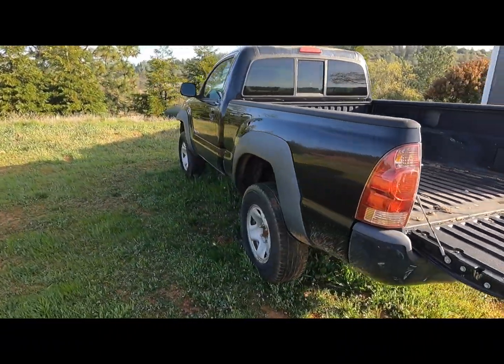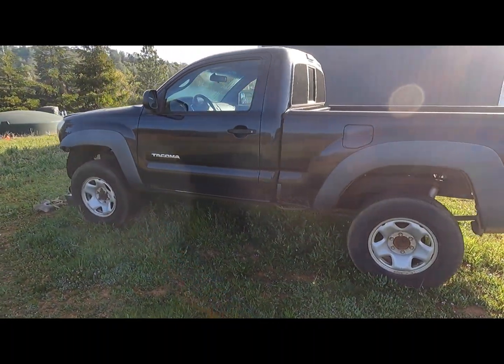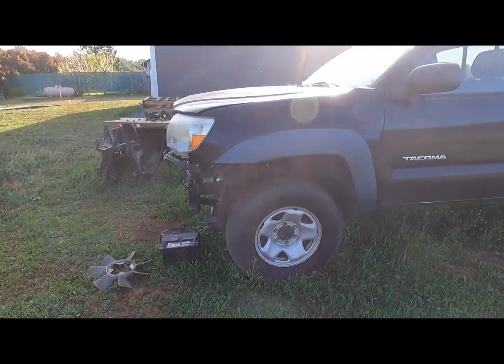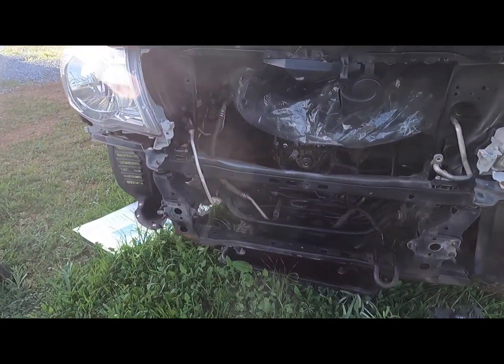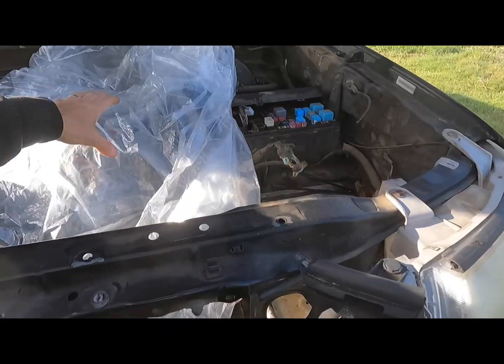And the great thing about California is this side's pretty clean. Chassis looks pretty good. It wasn't an accident, a front end accident. And at some point he had thought that there was some frame damage in the front. I haven't seen any yet, other than the superficial stuff like the mounting frame for radiators and stuff.